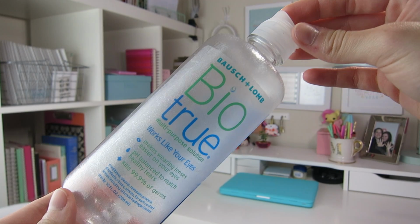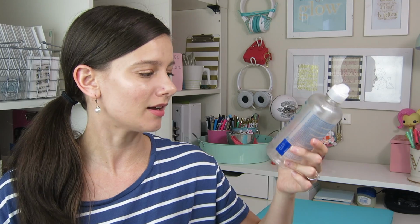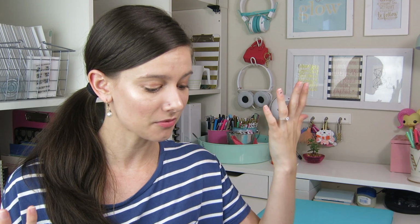But I have a thing of my contact lens solution, and I use the BioTrue Multi-Purpose Solution by Bausch & Lomb. I've used it since I started wearing contacts, and I like it. No real strong opinions on contact solution, but this is what I use, so I decided to include it. Alright, so next I have a whole bunch of face care products, and so I'll start going through those.